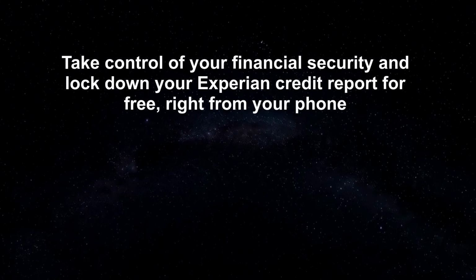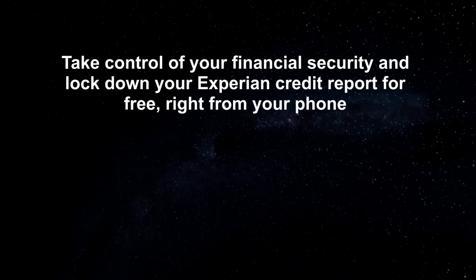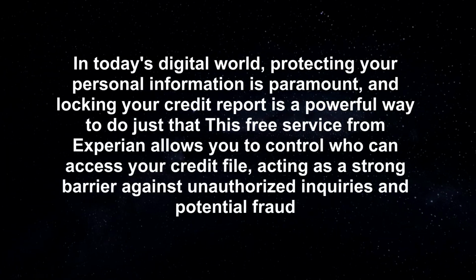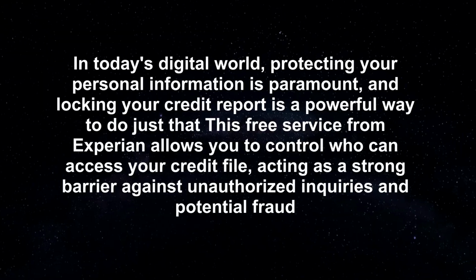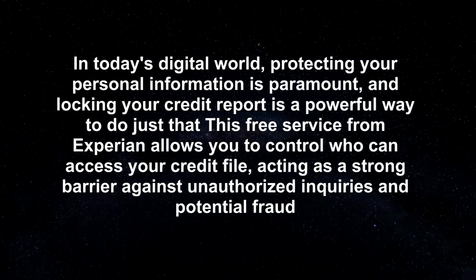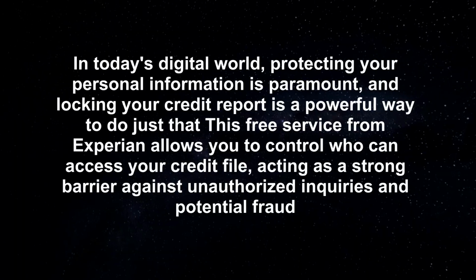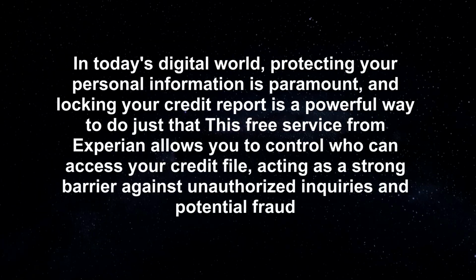Take control of your financial security and lock down your Experian credit report for free, right from your phone. In today's digital world, protecting your personal information is paramount, and locking your credit report is a powerful way to do just that. This free service from Experian allows you to control who can access your credit file, acting as a strong barrier against unauthorized inquiries and potential fraud.